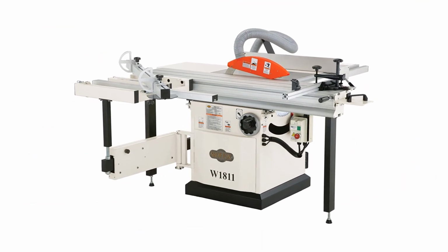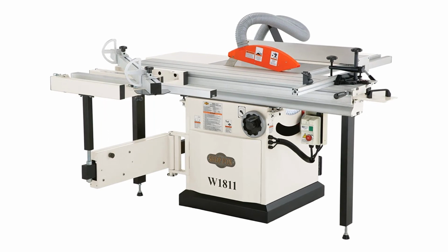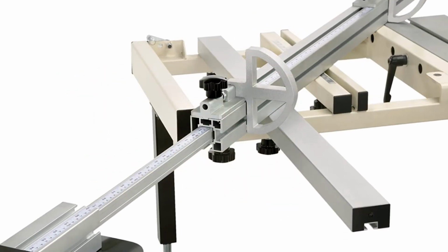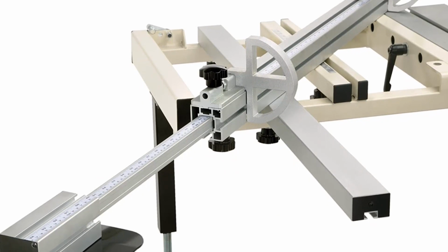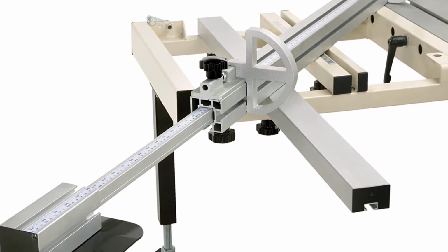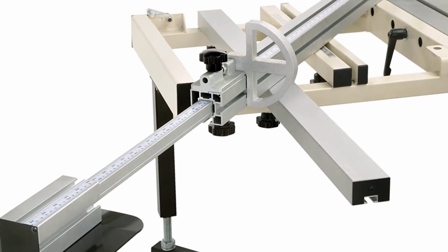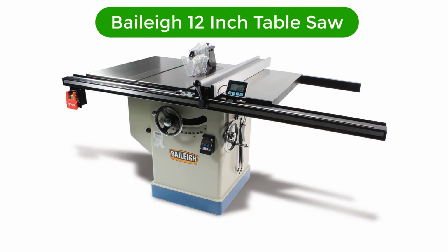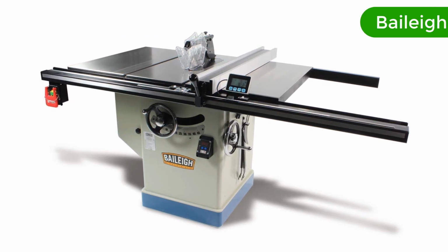One thing to note is that despite the large size of the table, especially compared to the Baileigh saw, the maximum rip capacity on this table is only 29.5 inches. This can make the saw difficult to use when you need to cut wide sections of wood for paneling or similar purposes. Number 5. Last but not the least, our 5th best pick is Baileigh 12-inch table saw.